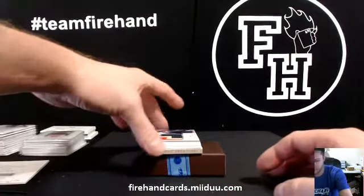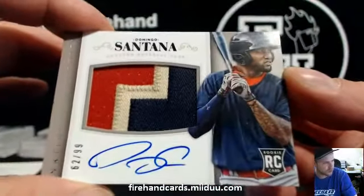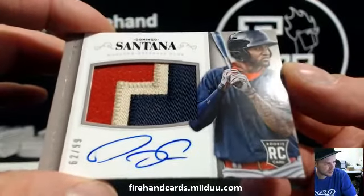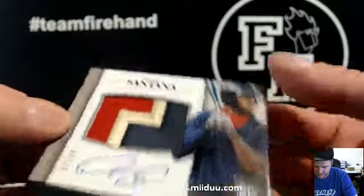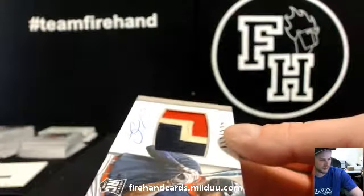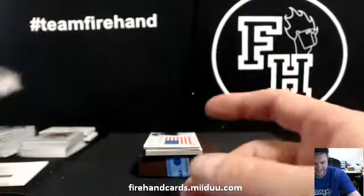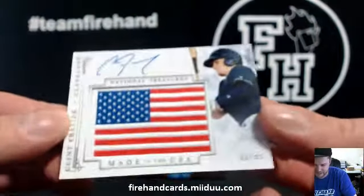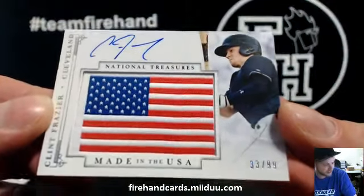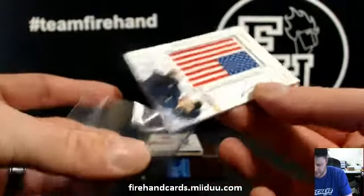All right, got a nice looking patch on this one. Domingo Santana to 99, Houston Astros, Vinny Vegas. Made in the USA, Clint Frazier. Baseball 016, Indians, 33-99. Wow, this is like the second case in the last few days that this happened.